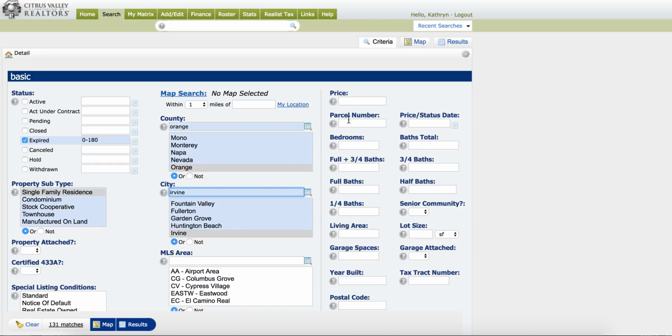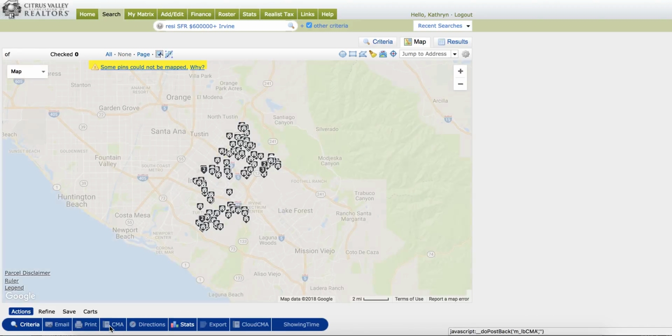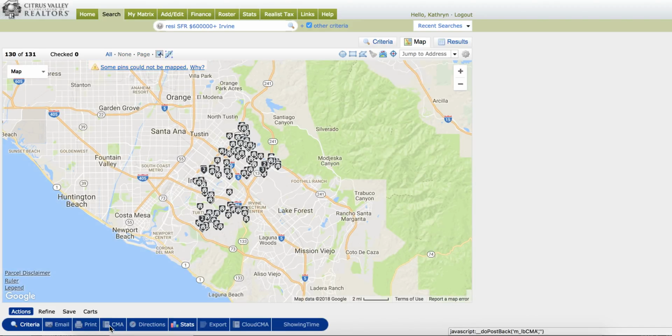The next place you're going to go is pricing, and now this is where it's really important to know what is selling in your area. You need to know your market. So in the area of Irvine, we're going to start the price range at $600,000 plus. And notice down here at the bottom left of the screen, there's 131 matches. So now we're going to scroll over to Map to view these properties and where they're located.